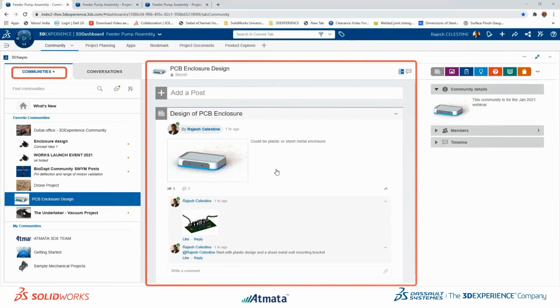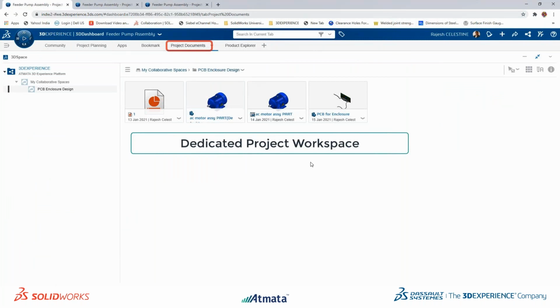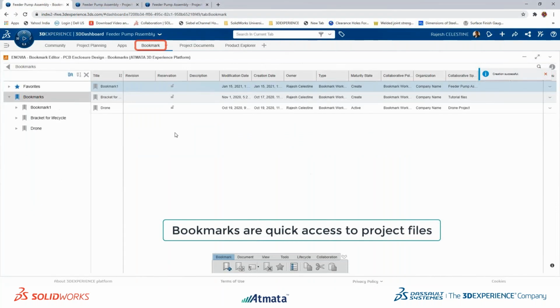This is my dashboard of the 3DExperience platform, where I collaborate socially, sharing concepts, files, and so on. You can configure your dashboard to whatever requirement you need. I have my project documents. As I'm designing the enclosure for the PCB, I should make sure the required file is available, so I'm bookmarking this file here.